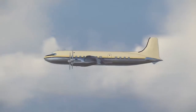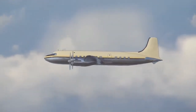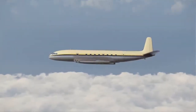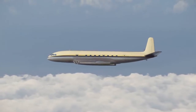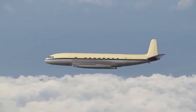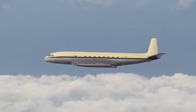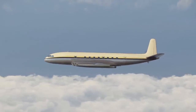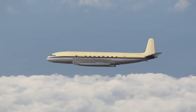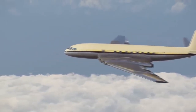But then, seemingly out of nowhere, in 1949, along came a new kind of aircraft. It was sleek, quiet, and nearly twice as fast as some conventional airliners. Cruising at 40,000 feet, it could avoid messy weather. This was the de Havilland Comet. It shattered conventional thinking and proved that jet travel was the future. But the excitement would be short-lived, because within months, things started to go seriously wrong, and the leap into the jet age wouldn't go as smoothly as hoped.